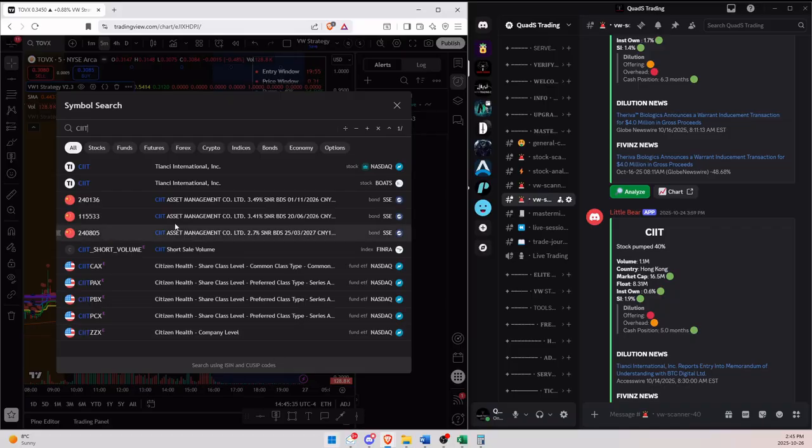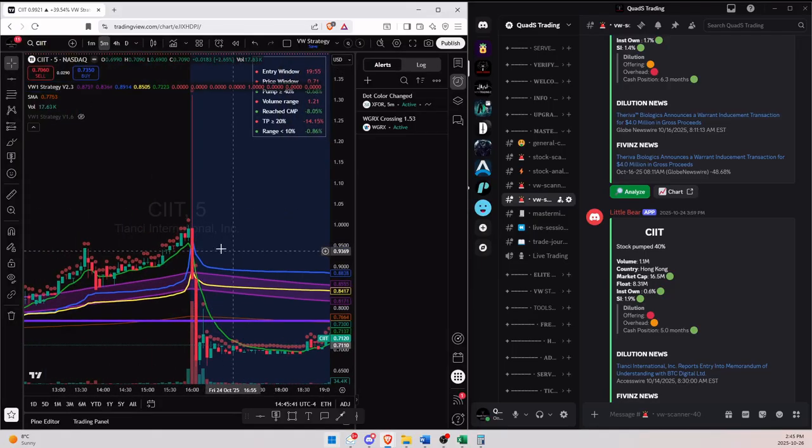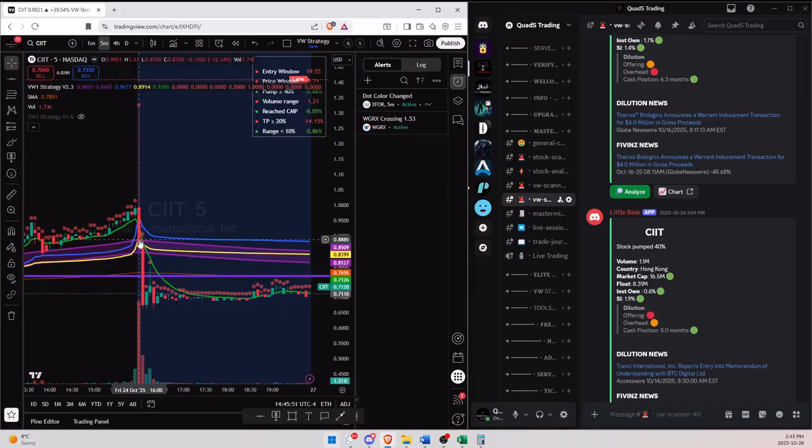This one here was very late in the day. This one pumped exactly at 4 o'clock. And Sean actually took this one right up here. He's quick enough to identify a pivot point and a resistance right here. So he took it, which I'll show you that trade after. And he covered up in this range here.